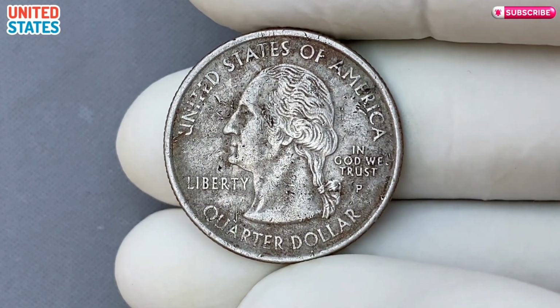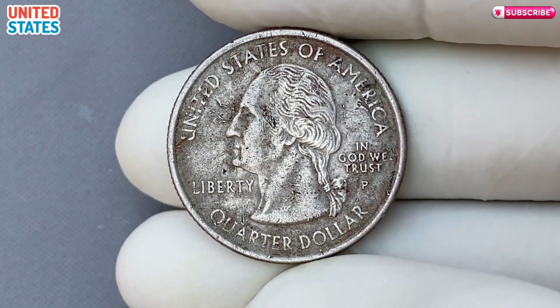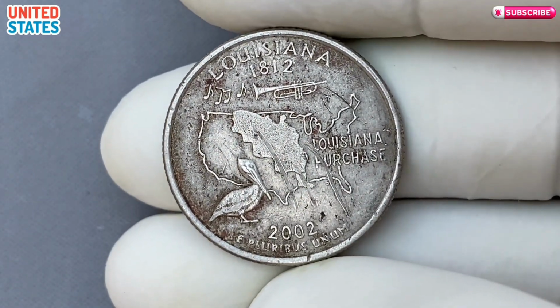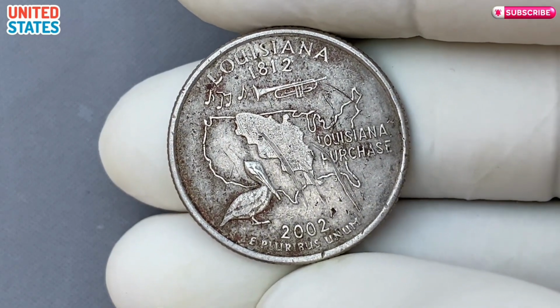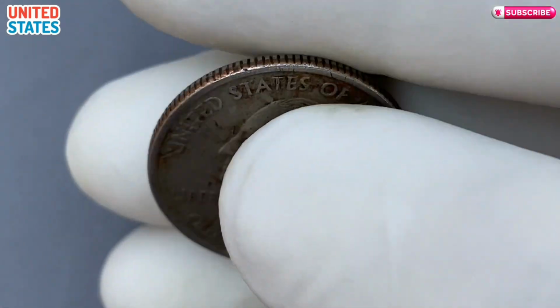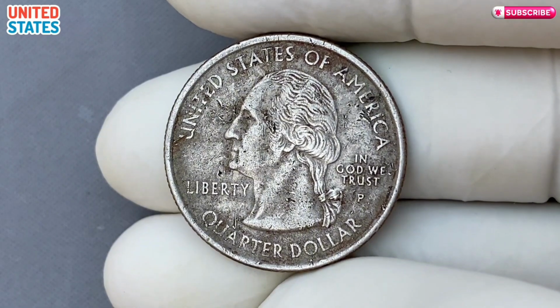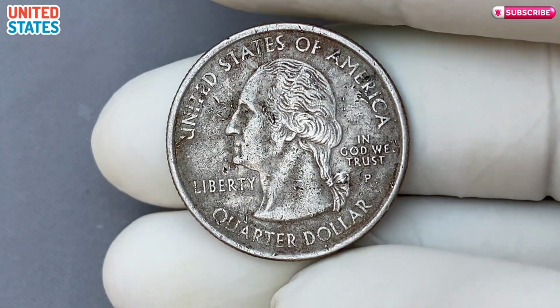Look closely for any doubling in the design, especially around the pelican, the branch, or the state name. A double die can sometimes cause parts of the design to appear blurry or stacked on top of each other. Next, inspect the coin's condition. If the quarter is in near-perfect, uncirculated condition, meaning it doesn't show signs of wear or damage, it could be much more valuable than you think.